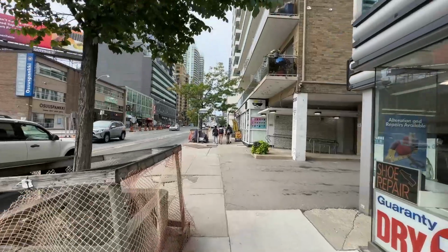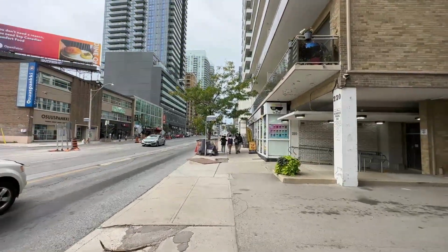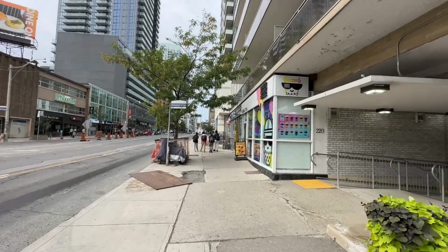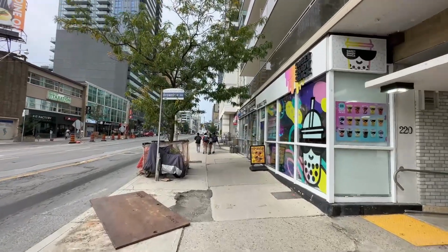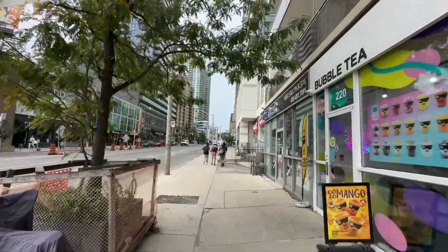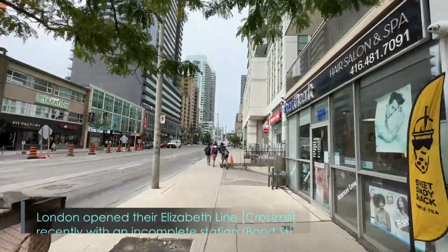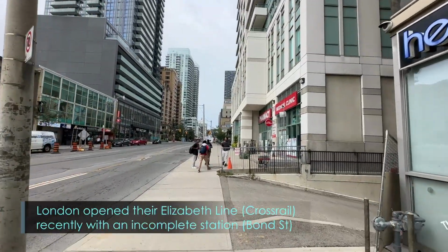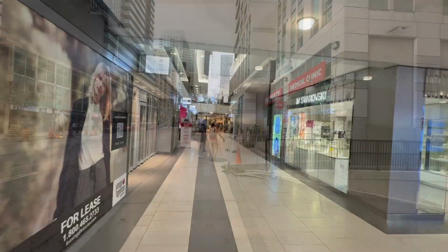I don't know. I mean, I was hoping that this line was going to open sometime around late spring, early summer, maybe even earlier spring. And they may be able to do it by missing stations service, kind of like they did in London, but I guess we'll have to wait and see.